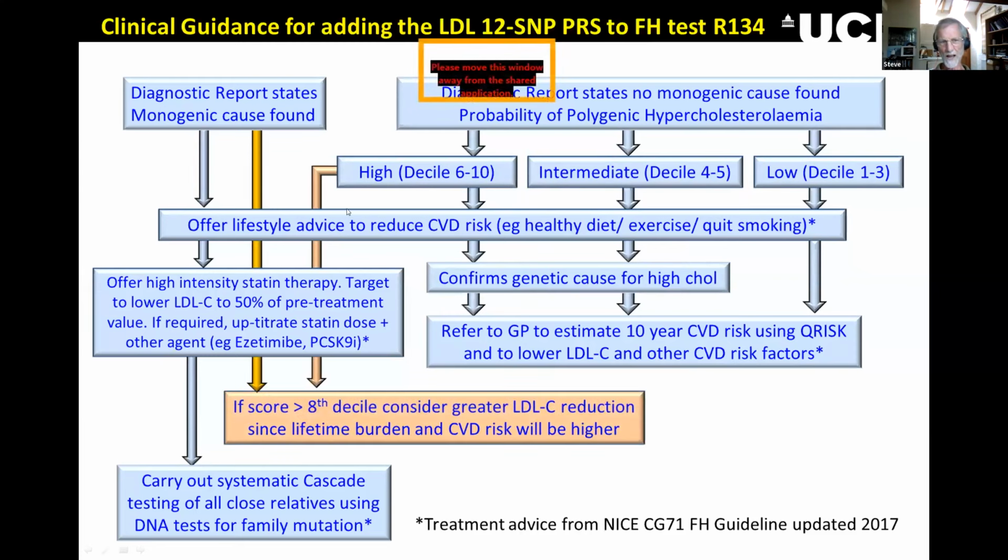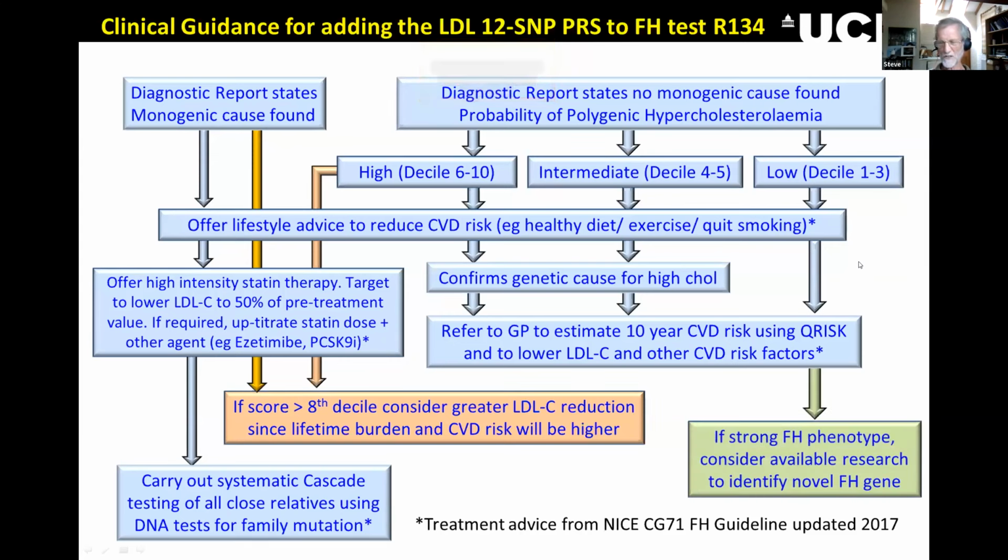And if you're monogenic and you're in a higher decile, I think you should consider greater LDL-C reduction, because their lifetime burden and their CVD risk will be higher. And then this low decile group, so they're phenotypically clinically FH, but they don't have either a monogenic or an obvious polygenic cause, then there's a good suspicion that there's some other gene cause going on there. And these are the individuals who you could consider carrying out other research to identify novel FH genes by doing whole exome or whole genome sequencing.